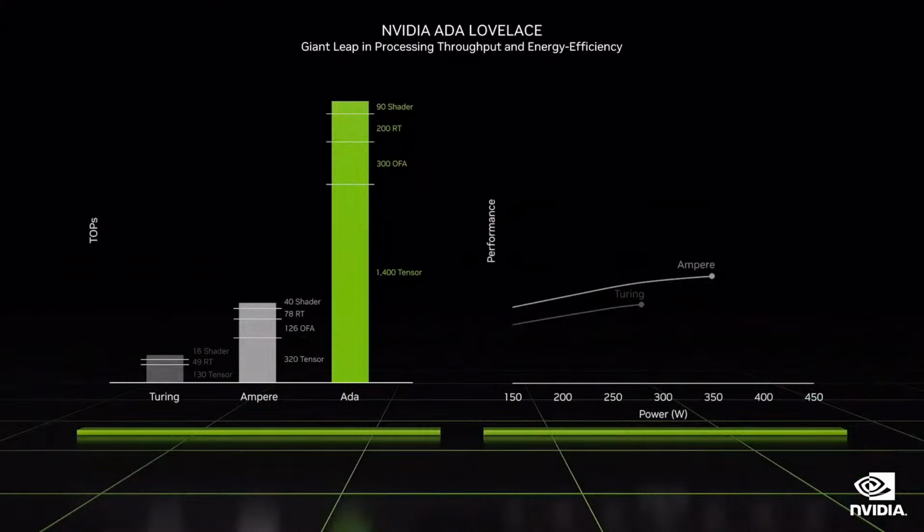For rasterized games, Ada is up to 2 times faster, and it's 4 times faster for ray-traced games. Ada is incredibly energy efficient, over twice the performance at the same power compared to Ampere, and you can really push Ada. We've overclocked Ada past 3 gigahertz in our labs. RTX reinvented graphics. Now Ada is paving the way for future games to be fully simulated worlds like Racer X.